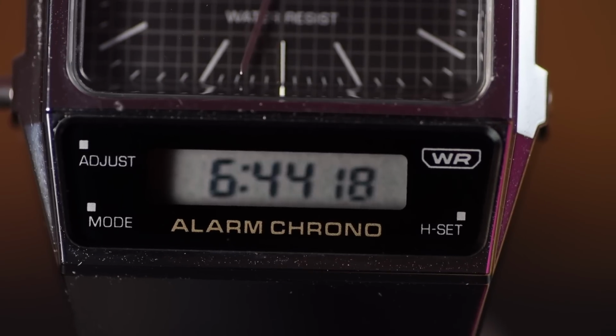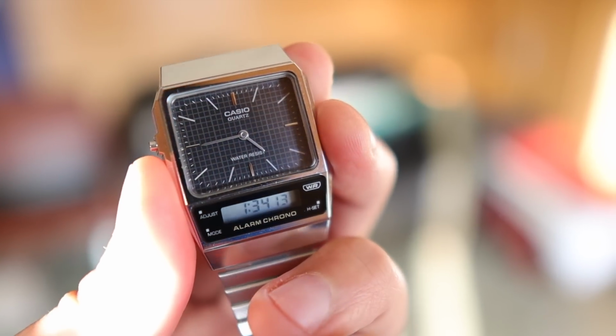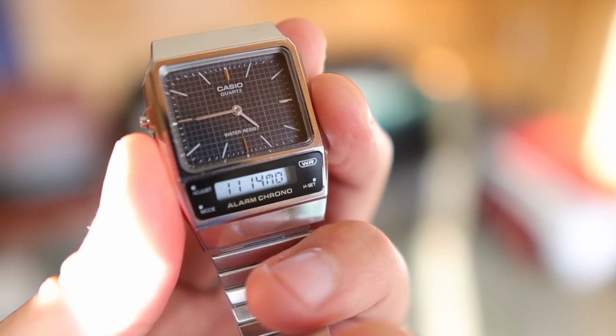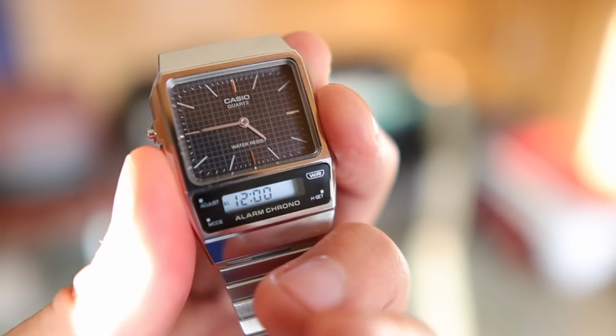What are the other modes of this watch, I hear you ask? Well, let's take a look down at that LCD screen. Bottom left pusher is our mode button. First mode is our date and day. Second mode is our alarm. Third mode is our dual time. And in actual fact, this watch can tell you the time in 3 different places if you want. 1 on the dial and 2 on the LCD screen. Your Rolex Pepsi GMT can't do that.